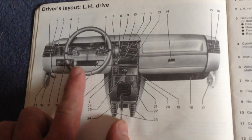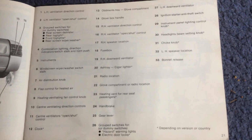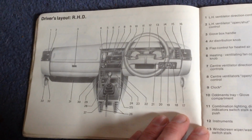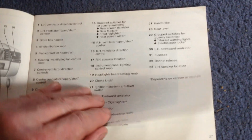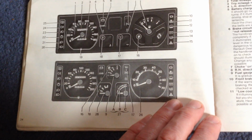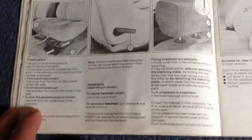But this was the dashboard. Obviously, this is the left hook layout, and I hope you can read this. That's the sort of layout I remember, because coming from Scotland, it was a right-hand drive car, because people drive on the left, on the correct side of the road. Not on the wrong side of the road. But yeah, this is all good. I remember these dials very well. I suppose I was about 14 or something at the time when this was all going on.